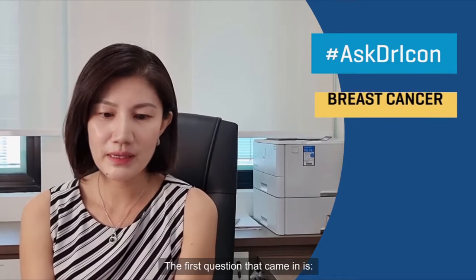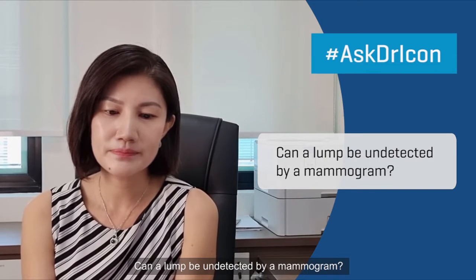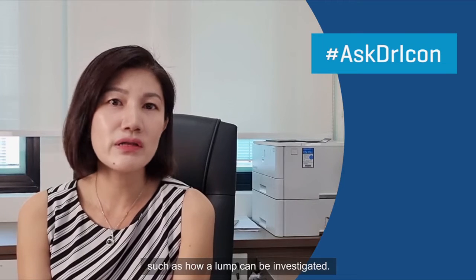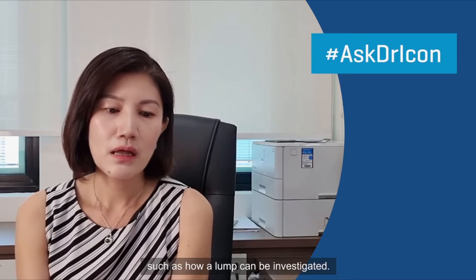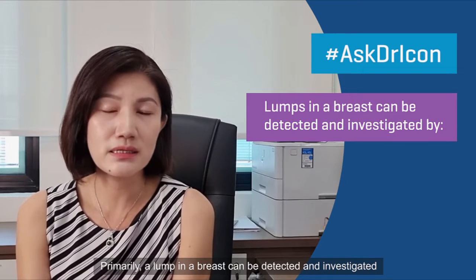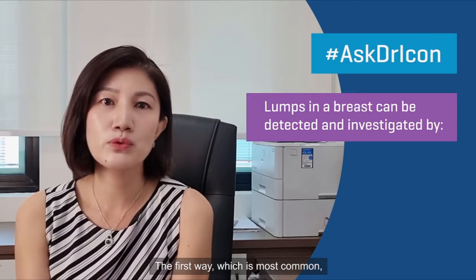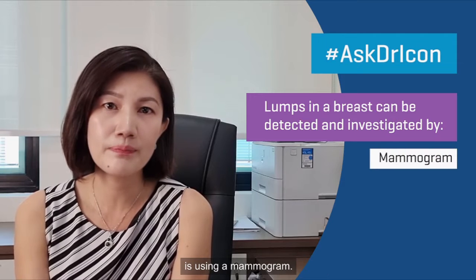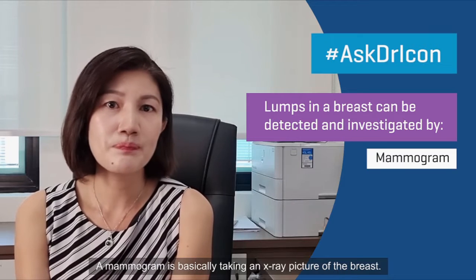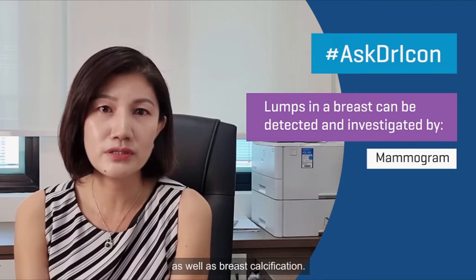The first question that came in is, can a lump be undetected by mammogram? So first of all, I will go into the general details like how a lump can be investigated. Primarily, a lump in the breast can be detected and investigated in a few ways and via a few modalities. The first way, which is most common, is using a mammogram. A mammogram is basically taking an X-ray picture of the breast. It can detect a breast mass as well as breast calcification.